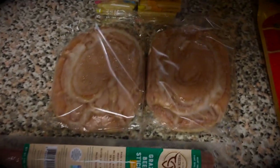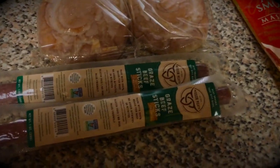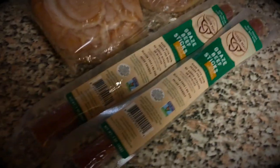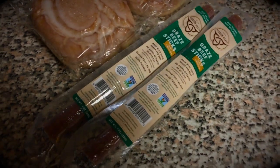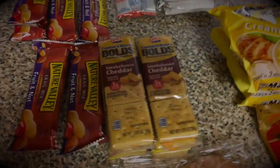Okay, and for breakfast we'll be having a honey bun. Soon after we get out on the trail, about an hour after we're on the trail, we'll dive into the meat sticks. This is 100% grass-fed beef. We really like those a lot. A little bit more expensive, but very, very tasty and definitely worth it.